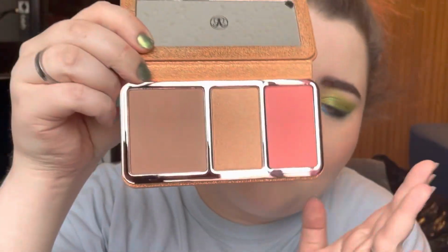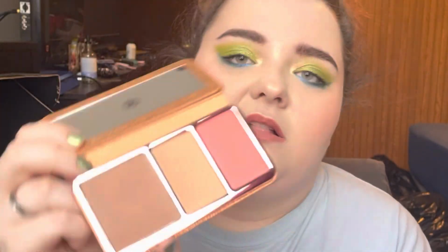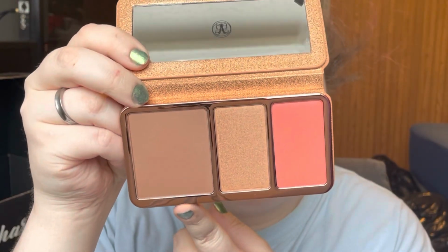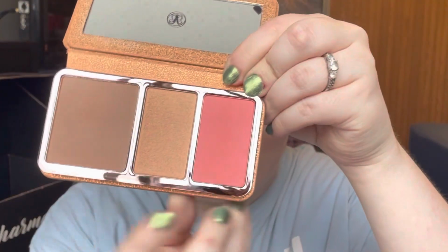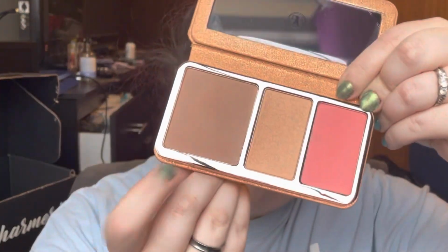And then you have a pink blush, a highlighter that's way too dark for me, and then a brown contour bronzer, I guess. It's cute. Not my favorite because I definitely don't need this type of pink blush in my collection, but the bronzer actually looks like maybe it'll work for me if I use a light hand, so we shall see, we shall see.